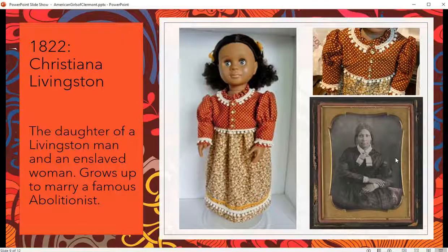Now, we've skipped forward to 1822. This is Christiana Livingston. Christiana Livingston is the daughter of a white Livingston man and an enslaved Jamaican woman whose name was Barbara Williams. Christiana's history is really fascinating. Now, she was born a Livingston, and different sources report that she was acknowledged as a Livingston daughter, but also not treated like an enslaved person, but not treated like the rest of her Livingston siblings and cousins were.